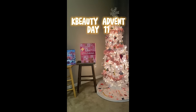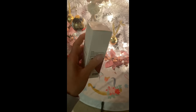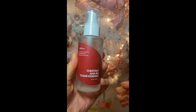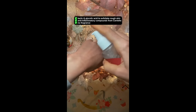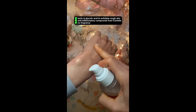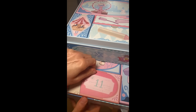All right, time for some K-Beauty Advent Calendar unboxings. We're gonna pick up where we last left off with day 11. First up, Stylevana. And I'm really excited for this product from Isntree, a brand I really like. For example, I love their hyaluronic acid watery sun gel, and I'm currently really enjoying their Tone Up sunscreen. But this is an AHA essence with lactic acid and glycolic acid. Those are ingredients that can soften dry, rough, and bumpy skin, improve skin tone, and lighten dark spots. This also is free of fragrance, and has a nice lightweight consistency. I really look forward to giving it a try.